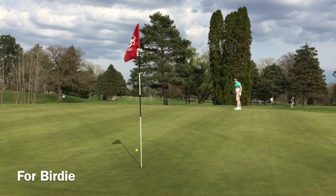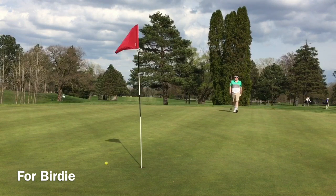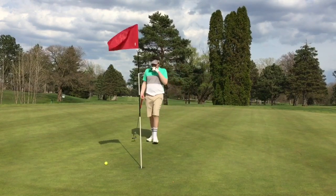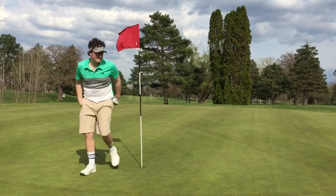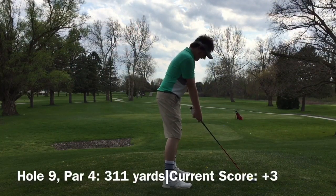And hit a really good putt down the hill. I got the speed exactly right on this one, and it felt really good to hit a putt that good. Yeah, that's a good par. Back on track a little bit. All right. I know it's the easiest hole on the course, but you know what? A par's a par. You know?